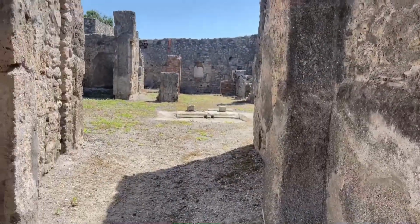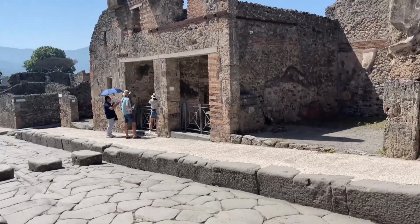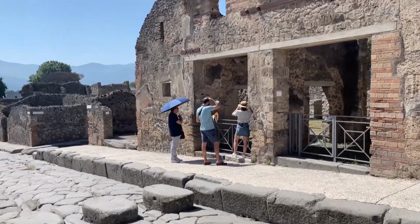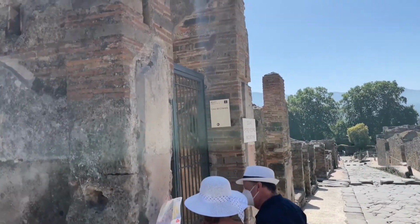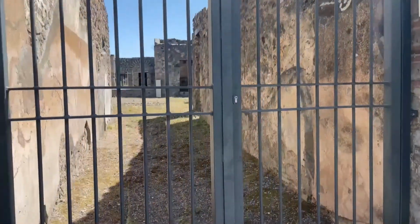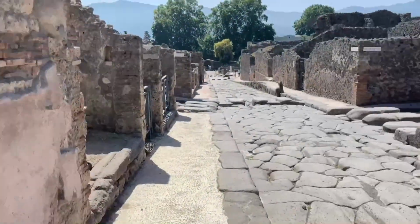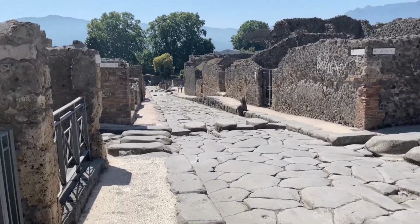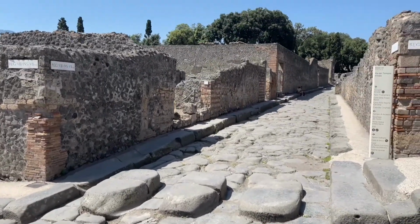Again, people's houses and shops, and imagine what this looked like back in the day. I mean, these would just be all houses, people sitting outside having a glass of tea. Casa del, another house. More rooms, and they probably all were shops at one time, and then they had their houses up above or below.